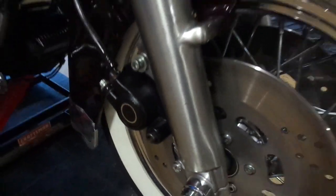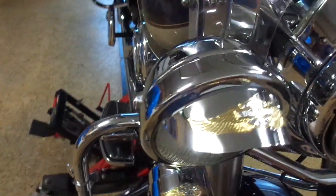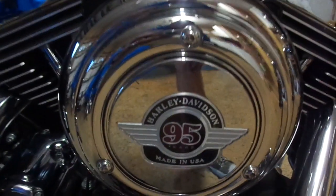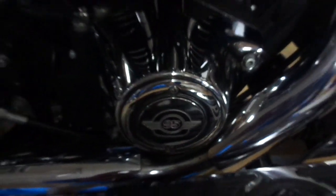shape. I have ordered, that did have a little crack in this headlight. I have ordered a new one of those prior to conform to the year and make of this motorcycle. I had to search quite a ways to find it. This motorcycle has all your 95-year anniversary badging on everything, on the air cleaner, the points cover, the derby cover, every nut and bolt and washer on this motorcycle is just like it was new. All of your heads, your fins, everything are just immaculate, as you can see.